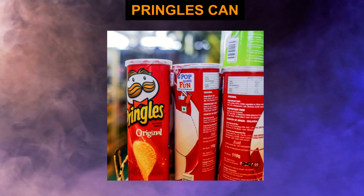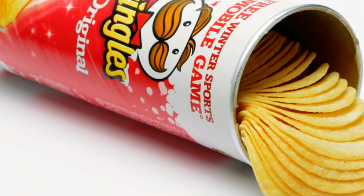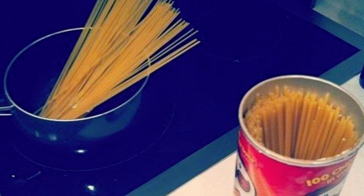Number 14. Pringles can. Who doesn't love Pringles? It's a great snack for all ages, and you can still keep leftovers fresh with its container. If you love to cook pasta, an empty Pringles can make a good storage space for spaghetti noodles.